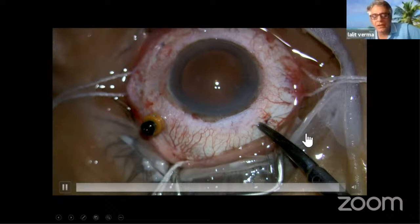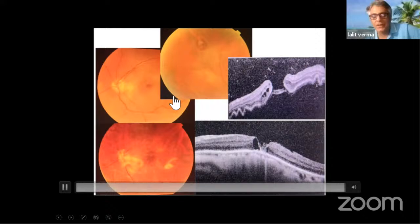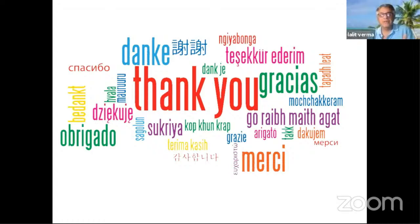This was the post-op picture. You can see the ILM flap here, pre and post being compared. So I just wanted to share these two patients where we did learn something in macular surgery. Thank you very much.